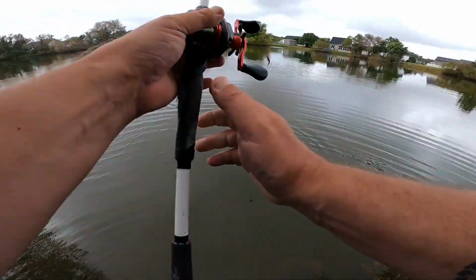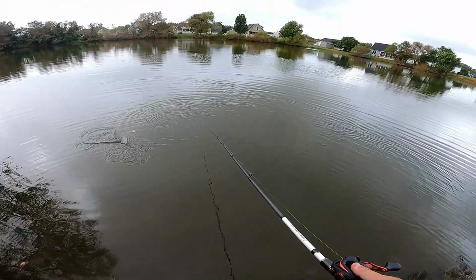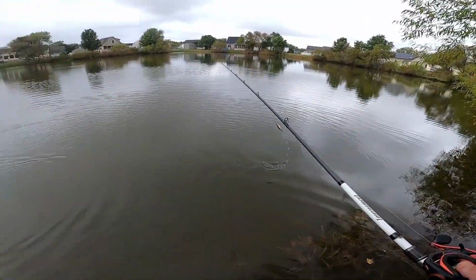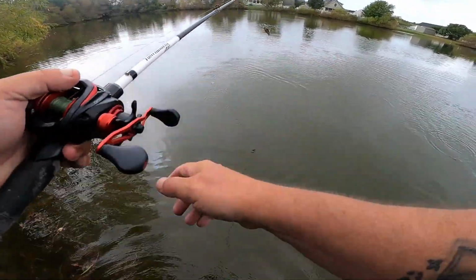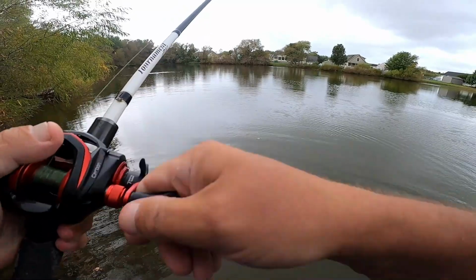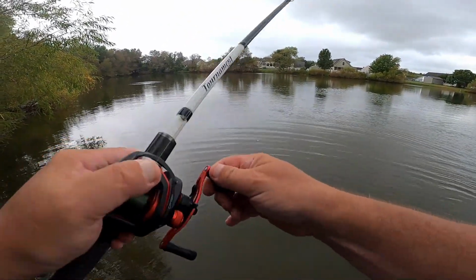And wow, look at the action on that thing already, guys. Holy crap. Hopefully you guys can see that. That thing's got a ridiculous action to it. Look. What bass wouldn't hit that thing? All right, here we go. We're going to fight the rain, guys. We don't care, because the fish, they don't give a crap about rain. But let's see if we can get a big old bite off of this thing.